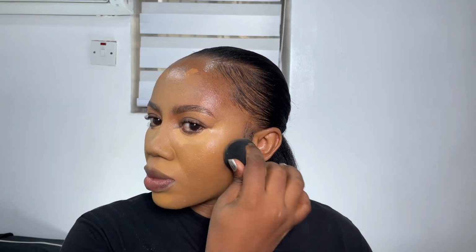Sometimes I just use it, and because so many foundations are heavy, I decided to go for a lightweight foundation, but it has more coverage. It has a lot of coverage, rather.